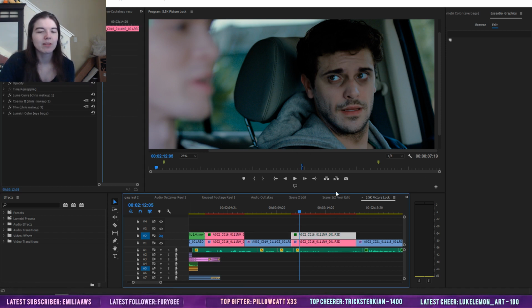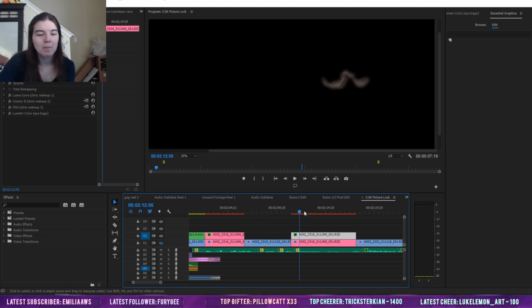But the most significant part of this makeup is the eye bag cover-up. Without that, this is what it looks like. But when you add that back in, the eye bags basically disappear. So I really pulled back on the under eye makeup because I thought that was making the big amount of difference. What the under eye makeup actually is, is just a mask of his eyes, but brightened.